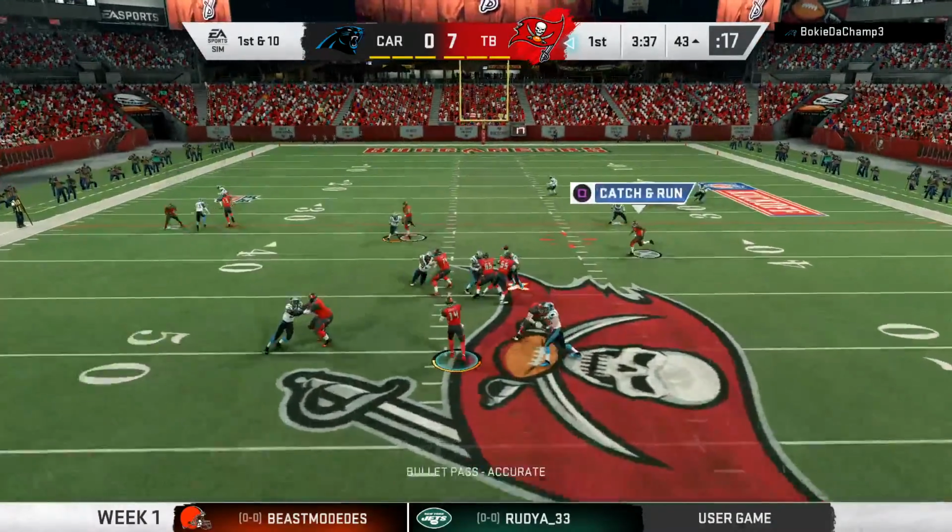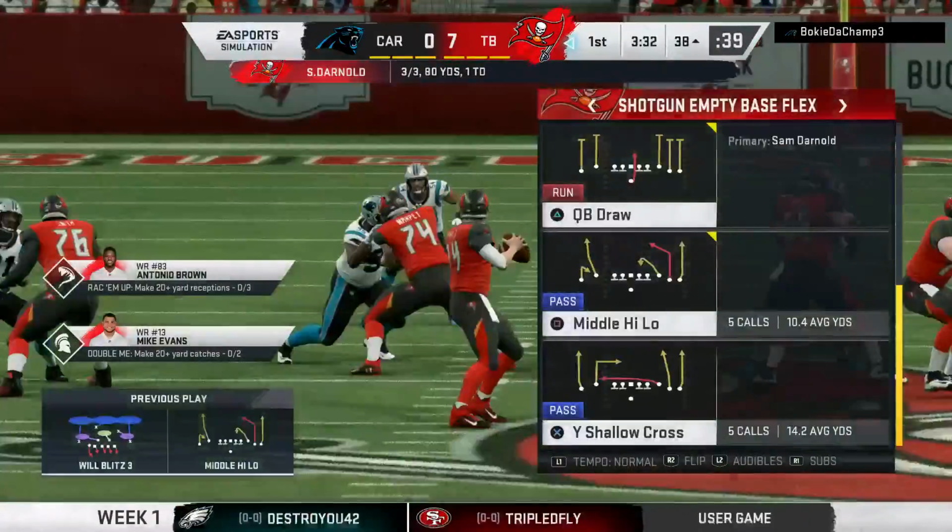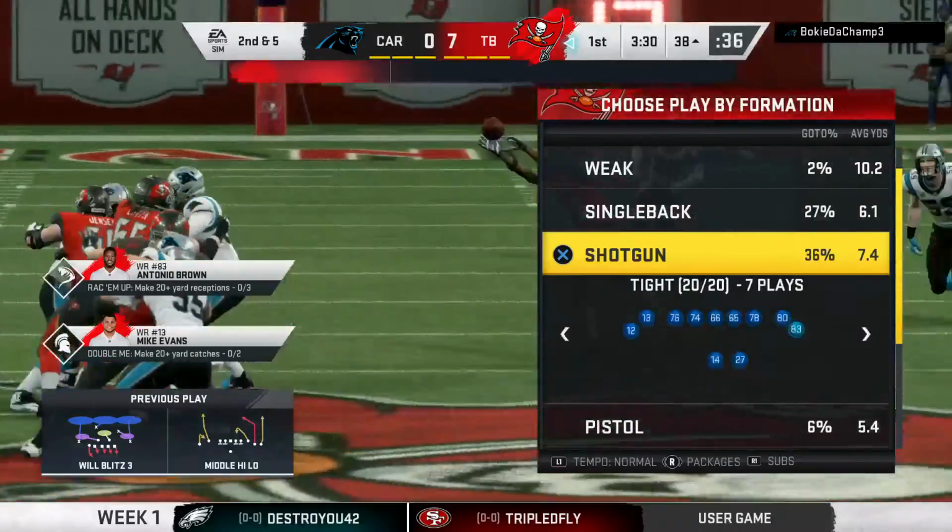On first down, it's Darnold. This will be caught by Brown. 5 yards on the catch there, brings up 2nd down.